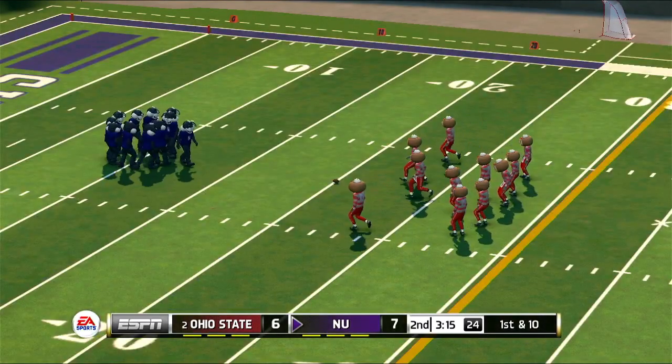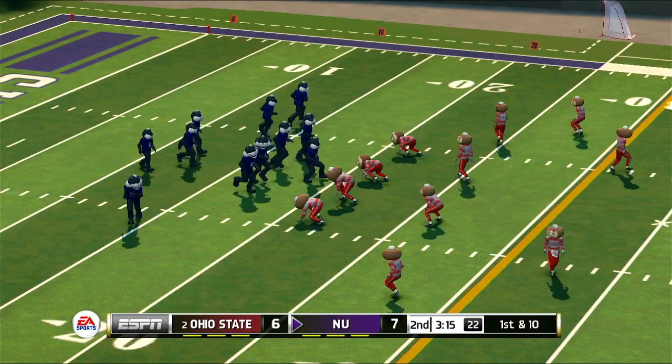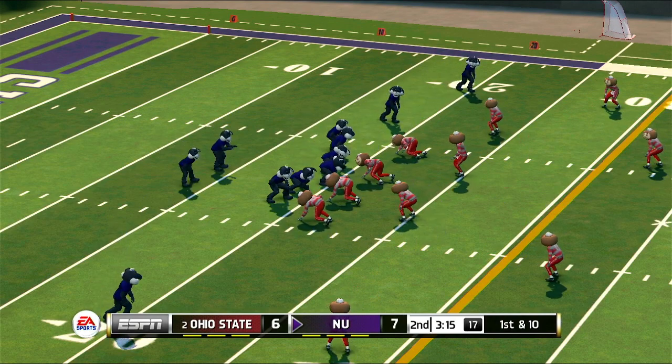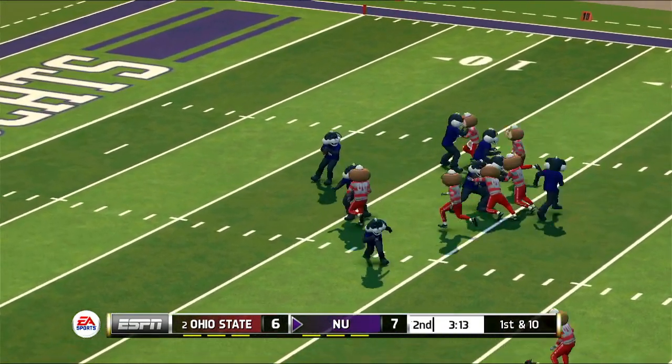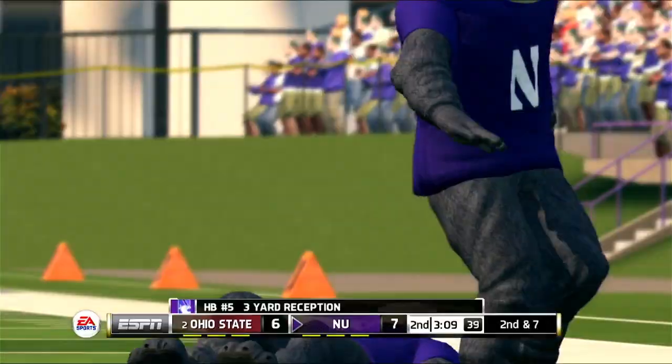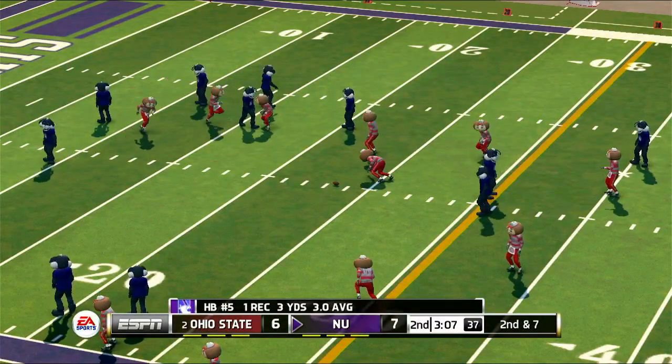Momentum swings have been fairly even, and with so little separation, this game can be drastically changed on just one or two plays. Northwestern up a point. Heading for the corner. Very good tackle in space. Number one brings him down.